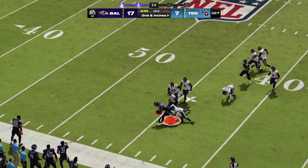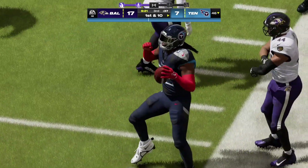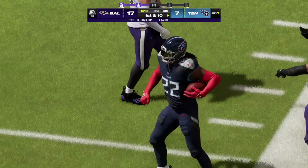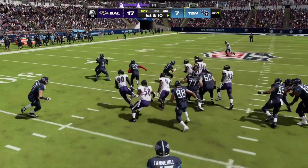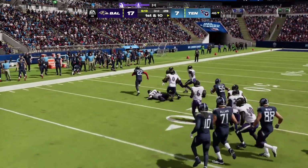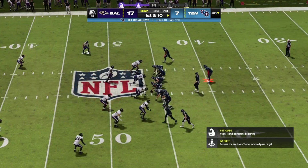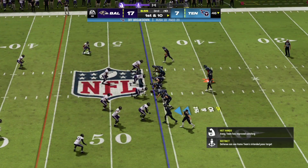Stiff-armed him. And he'll be taken down at the 46-yard line. Tennessee getting the first down on a big play of 18 yards. He had a really solid first half running the football and picking up where he left off here in the third quarter. How about the yardage he's piling up right now? This feels like a full game, not just this series that we're watching right now.